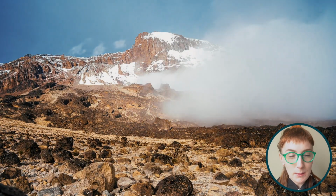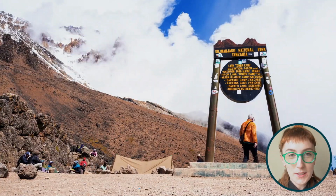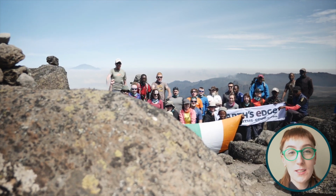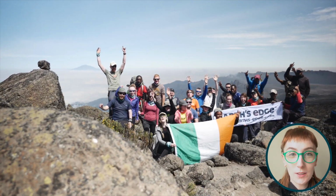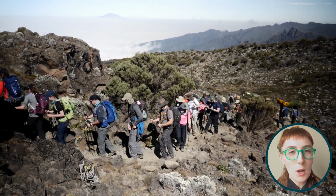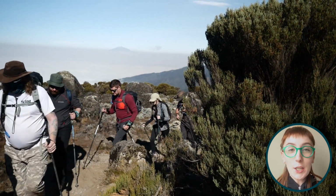Trekking to the peak of Kilimanjaro is one of the most amazing accomplishments. Stand at the summit and you're not only on top of Africa's tallest mountain, but the tallest freestanding mountain in the world. If that sounds like something you want to tick off your bucket list, you're probably wondering how much it costs to climb Kilimanjaro. So keep watching to find out everything you need to know.